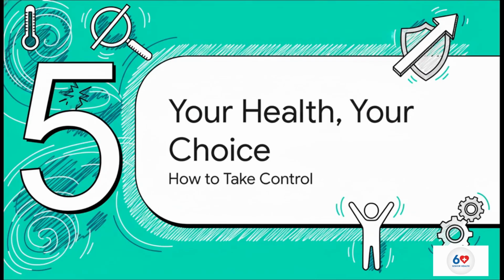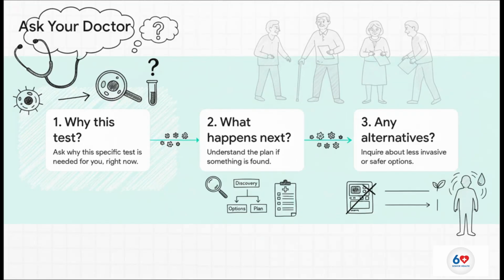Okay, I know that was a lot to take in, and it sounds pretty scary. But the point of all of this isn't to make you afraid of doctors or tests. The goal is to empower you, to help you become an active, informed partner in your own healthcare. So, what's the big takeaway here? It's that you can take control. Before you agree to any test, especially after 70, it really just comes down to asking 3 simple, powerful questions.